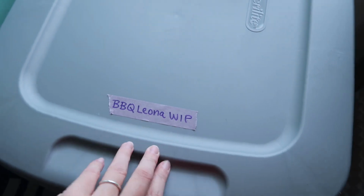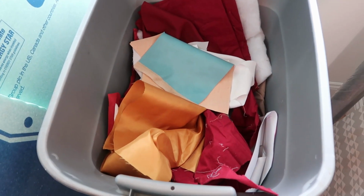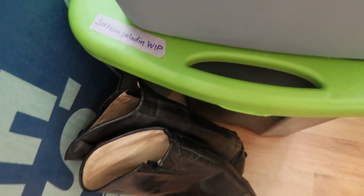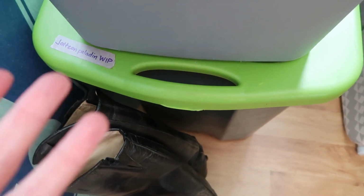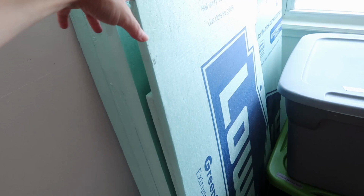So this box is Leona. If you open it up, it's all of the Leona supplies that I'm actively using. And then this box here is Jolteon. So all of my armor and fabric and supplies that are specific to Jolteon live in that box. And this is what I'm gonna make her shield out of. This is a big roll of pleather for Jolteon. And then my ironing board also lives there.